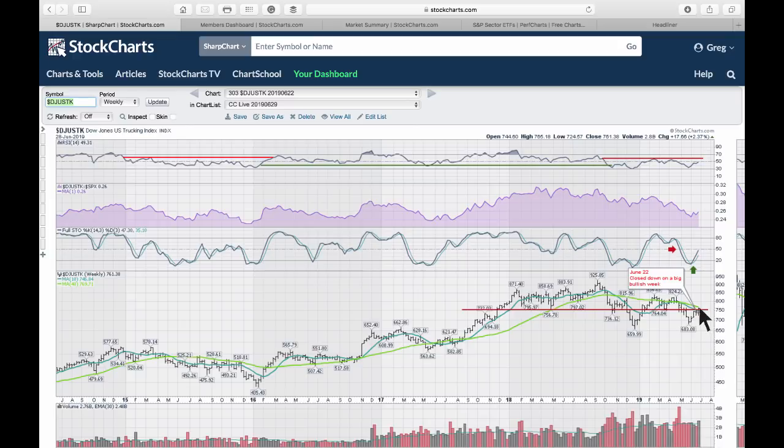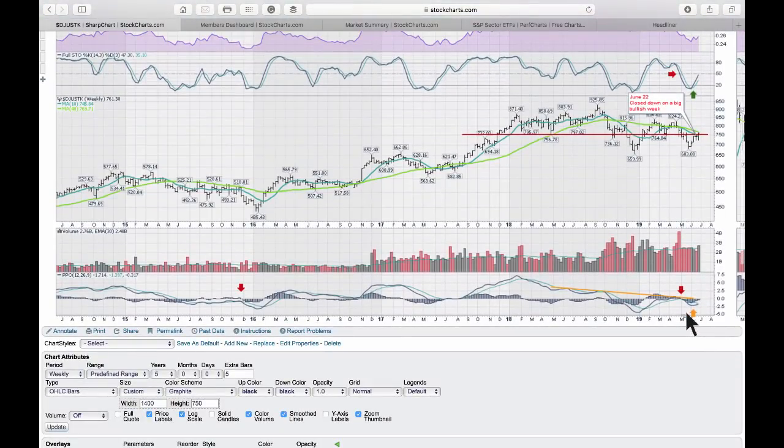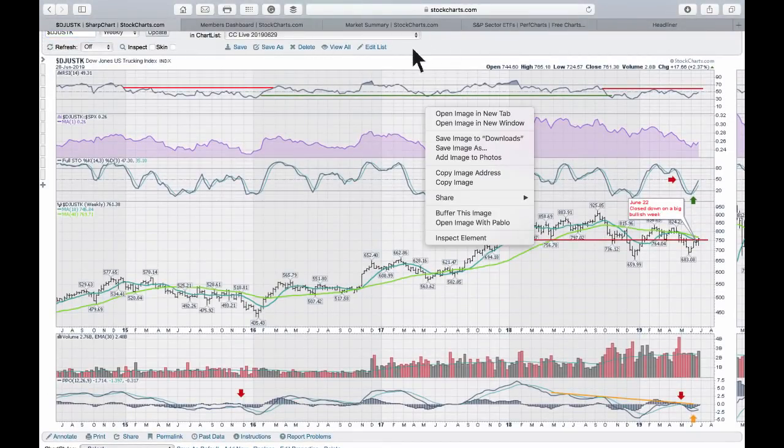Trucking bounced back above this horizontal resistance line this week, tried to give it a go. Full stochastic gave us a buy signal a couple weeks ago, earlier in June. But look at the volume this week, came up nice and high, probably the best volume in 2 months. So everything looks like it wants to start going, with a positive divergence here, a much higher low on the PPO and relatively the same price low. So this is looking pretty good, and again, getting back above that line, everything seems like it wants to run.